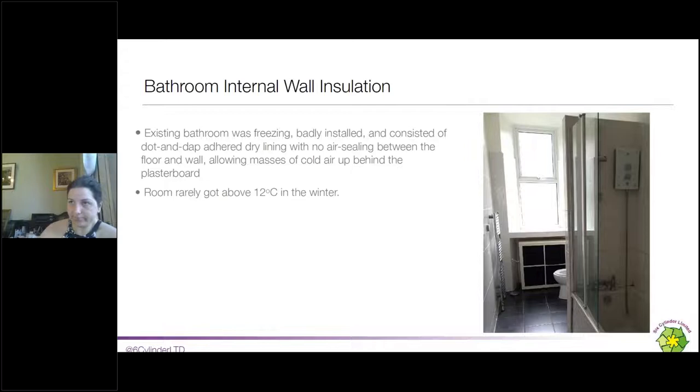So basically I was stuck in my flat for that 9 month lockdown by myself with my dog and not a heck of a lot to do. I decided to rip my entire bathroom out.